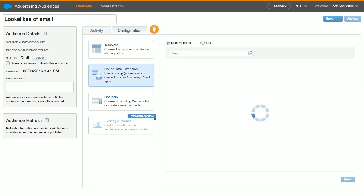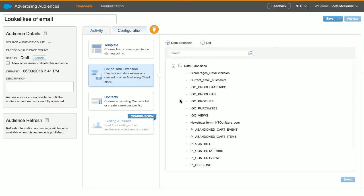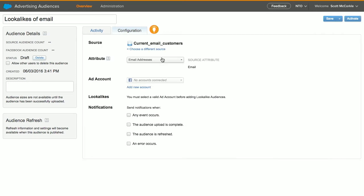So for the purpose of the demo, we'll take a list or a data extension, and we're going to make that be my current email customers. I could also choose from a variety of templates we have as well. From there, I'm going to say I want to match those email addresses in a safe and privacy-secure way. We're sending only hashed email addresses so your personal data never leaves Marketing Cloud, directly to Facebook. And all I have to do is hit activate, and I will get those audiences available to advertise to today.